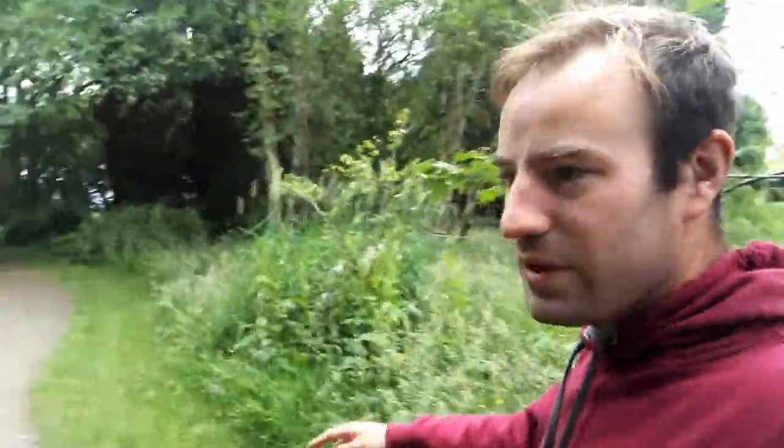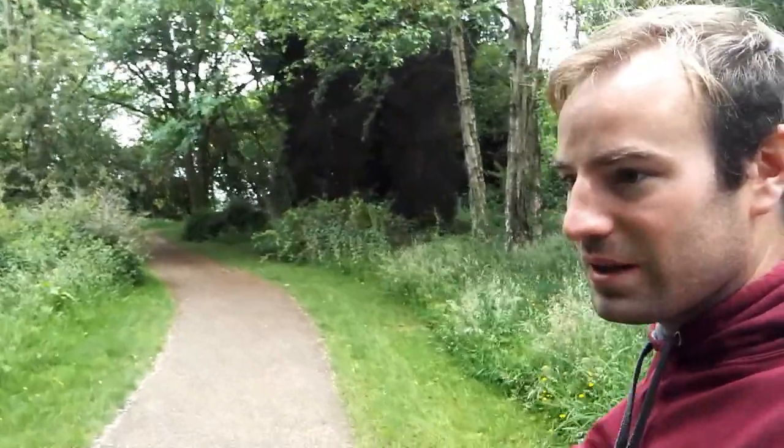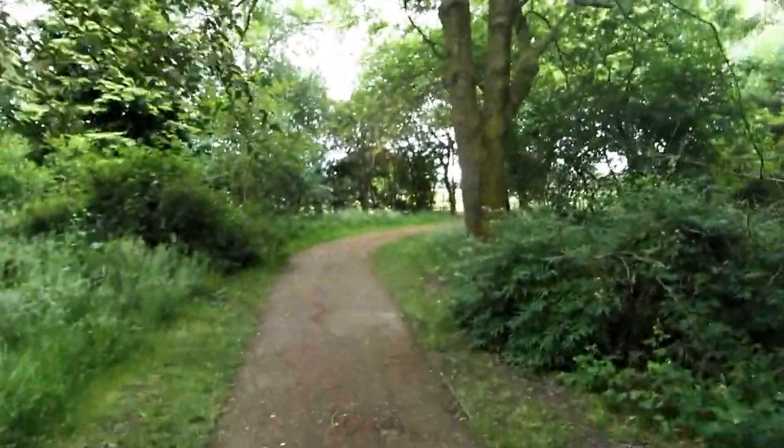I'm going to now follow this path down through this open part of the arboretum, and we're going to go and see what we have come here to see. The really, really big thing, the telescope. So let's walk through the woods and find the telescope at Jodrell Bank.